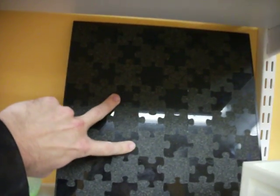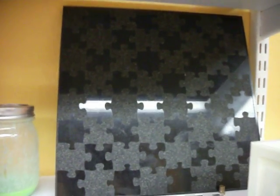Oh, and in the back here you can see this is a piece of granite tile that was laser cut into a chessboard. There's a gentleman here that makes these. That's just one of his simpler ones. The Celtic knot one is really fantastic.